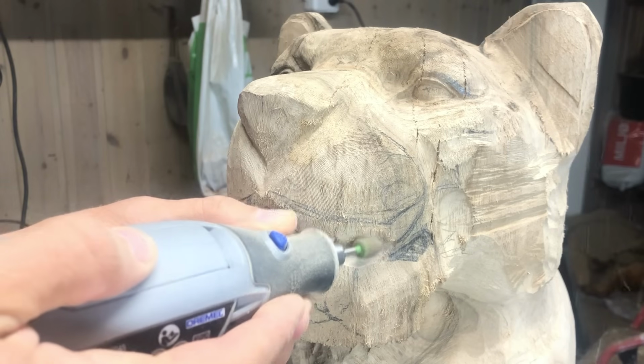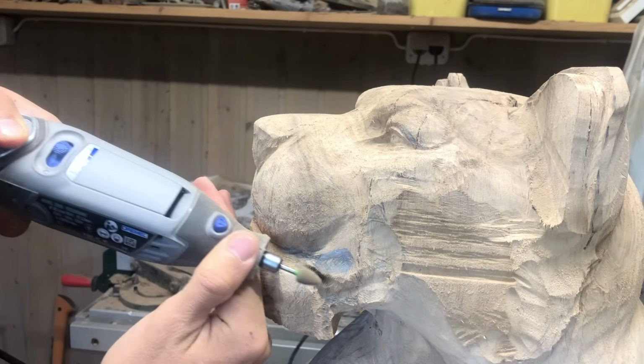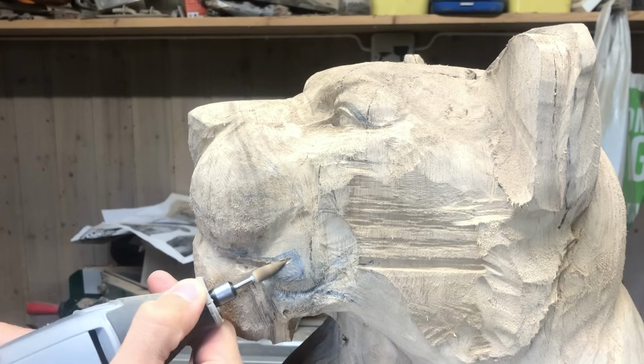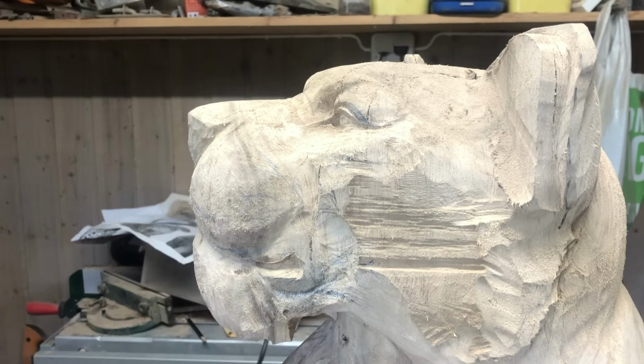So as you just saw, I celebrated a little bit, getting the eyes alright when it came to placement and proportions. I can really feel that I'm getting a lot of benefit from previous work and that I am able to be more confident with the cuts.